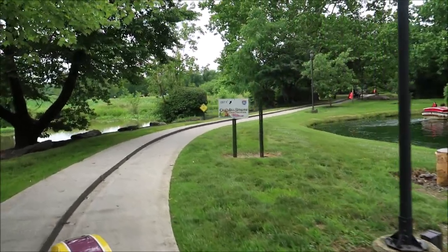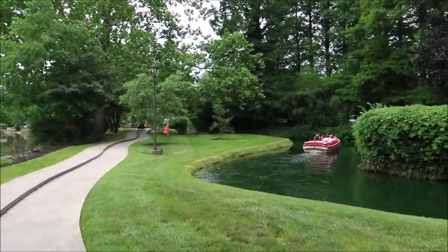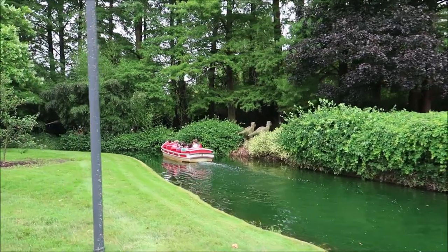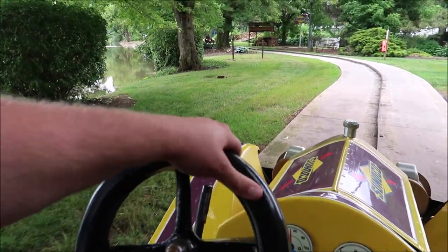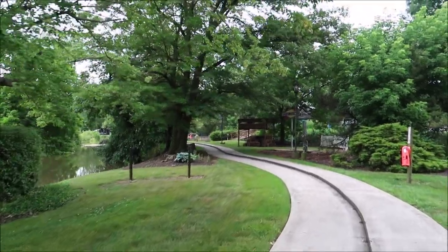Dino crossing. There's Bonnie up there. We're gonna try to catch up to her. The gondola boat ride looks really nice. Very peaceful, relaxing. You see some of the dinosaurs? Is that blue? Looks like a velociraptor over there. Get your motor running. Head out on the highway.